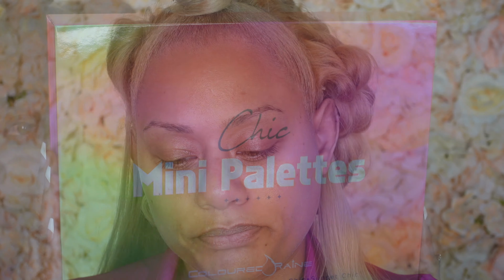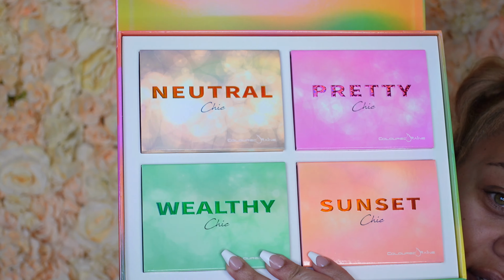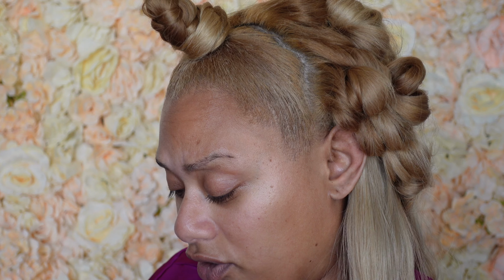So let's see. All right, so Colored Raine sent me their mini palettes. They're called the Chic mini palettes. And here's what they look like. It's 4 different palettes. Now, y'all know I love Colored Raine. I love Colored Raine because they're a Black-owned company, and that's super important to me. On top of that, they make amazing products.